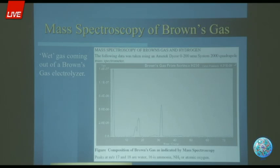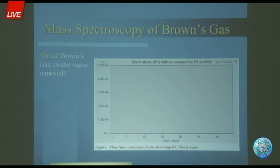But here you have the water vapor. And in this particular case, it is mostly water vapor. But when we dry the gas, we end up still having the water vapor. You can't see it very well in this particular thing here, but the water vapor is still there. So you can see in this one, you can see better the monatomic hydrogen and the monatomic oxygen, but the water vapor is still there, even though it's not vapor anymore. This is a dried gas.